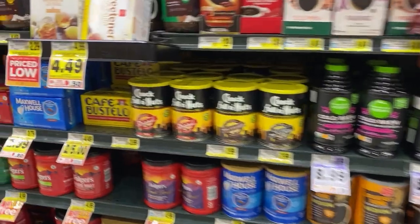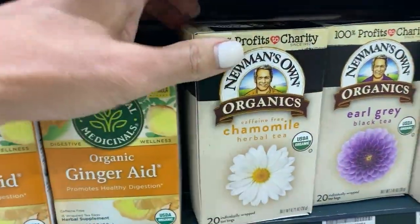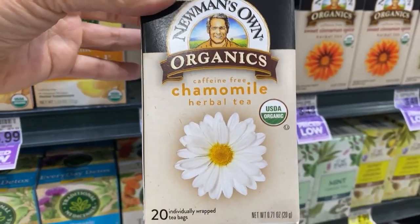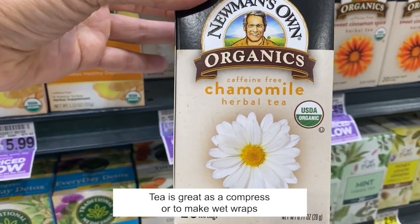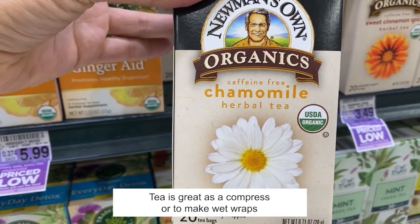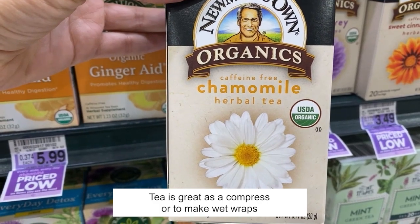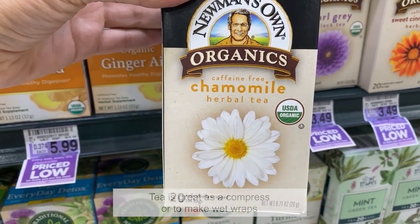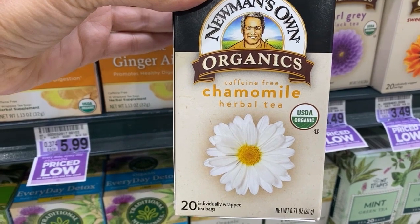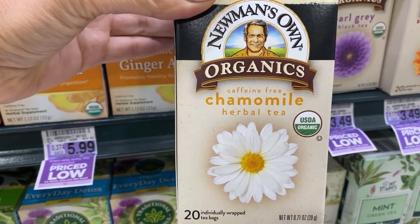All right, we're not gonna use coffee, but check this out. We can use tea. You can actually grab 5 bags of chamomile tea, steep them in water, make it a strong tea, and then cool the bags, and you can put the bags directly on the eczema boo-boos and wrap it with a dry towel, or you can make a really strong tea, dip a washcloth in it and or gauze and use that as your compress.